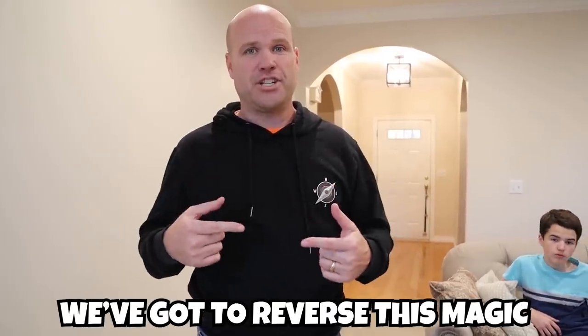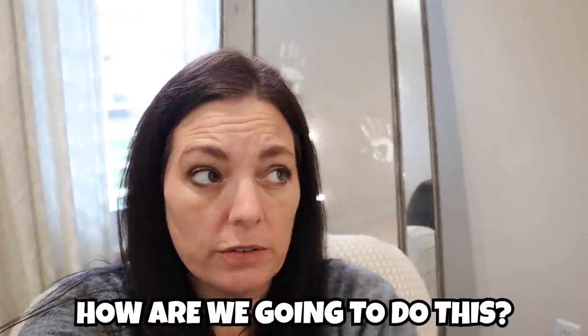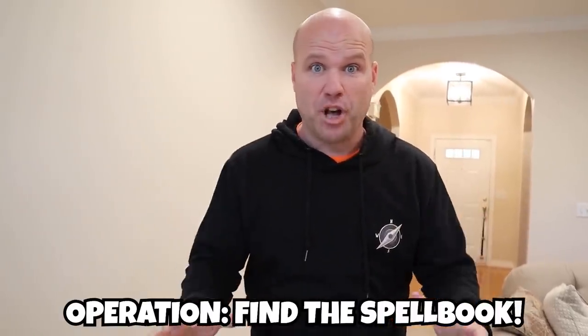Crazy stuff. There is the doll maker, obviously uses different types of magic to make things happen and obviously to bring the dolls to play. We've got to reverse this magic onto them so that we are safe. How are we going to do this? Guys, we have the spell book. That means that we have to turn this house upside down and search for the spell book. Let's call this Operation Find the Spell Book.